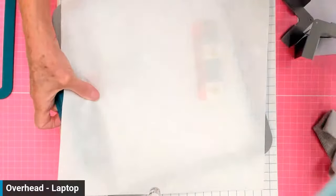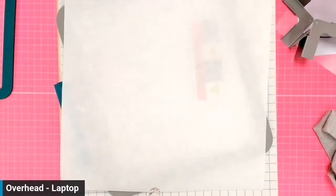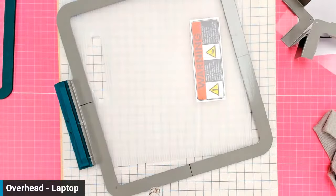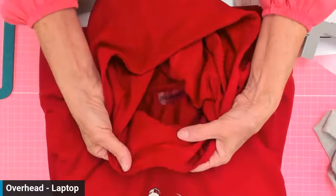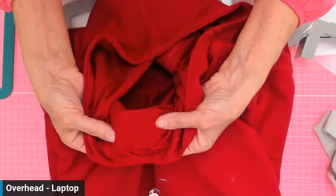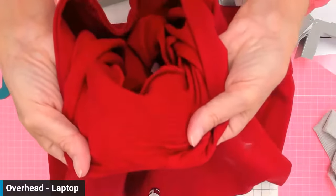All right, so now what's up next? Well, let's do this French terry. I'm going to change stabilizers. So now we have a French terry. Let's take a look at this. It's a hoodie, and it has that texture on the back. That's how you can identify French terry.